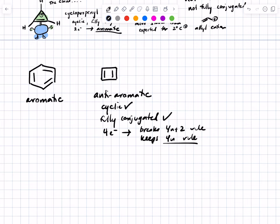What do we mean by that? Anti-aromatic means unusually unstable, in this case, for a similar molecule. So cyclobutadiene is way less stable than, say, the acyclic analog, which would be just 1,3-butadiene. Okay? And one interesting feature, this is something that's alluded to in your text and is a complicated sort of issue that we're going to have to talk about.